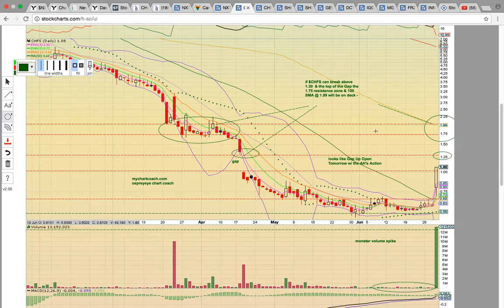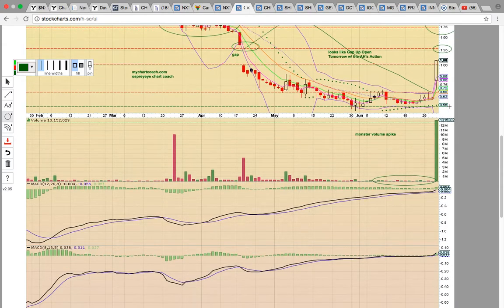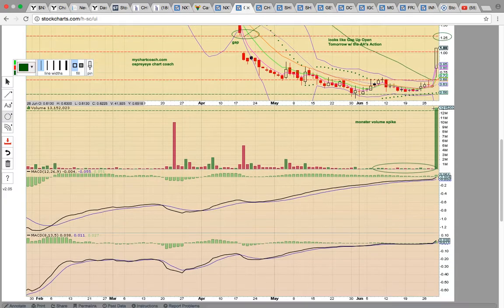Between 175 and $2, notice this was big support back here in March and April. So the 175 to $2 level will be a big resistance level, and we'll see if the uptrend continues. If for some reason it pulls back below $1 and you see the candles work back into the bands, EMA 4 at 80 is the first support level.